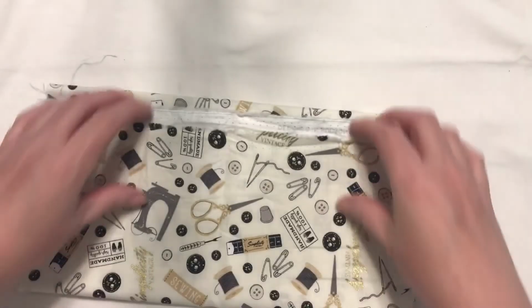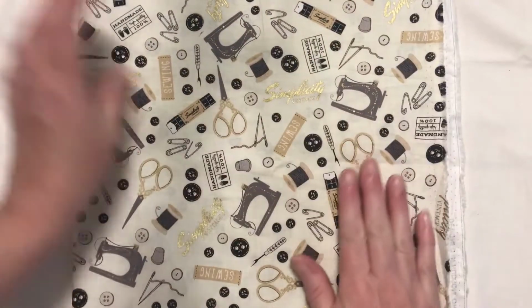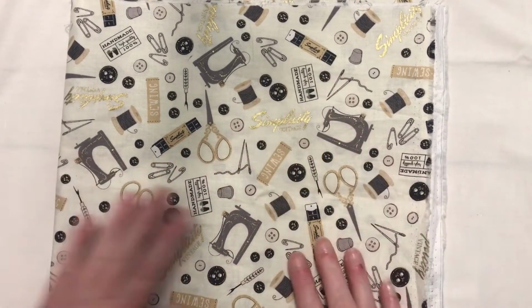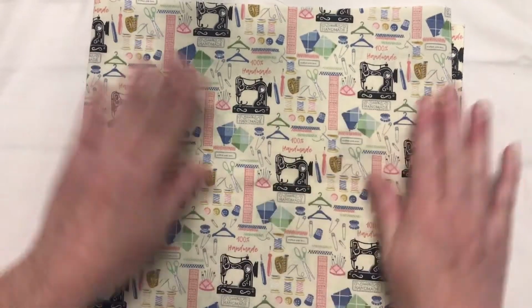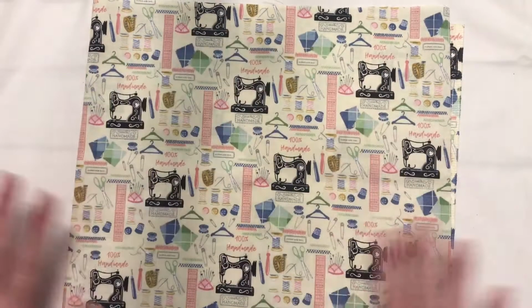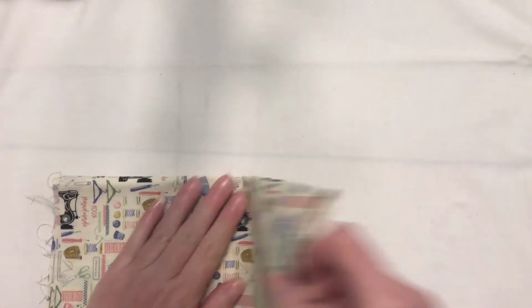And then there was this one by Simplicity. And it just adds a nice contrast. You've got the sewing notions, handmade by, buttons, needles, spools of thread, scissors, the tape measure. Lots of neat stuff on this one. And then there was, this has an elegance to it, and then there was this one that's a little busier. And I'm not sure if this is actually from the Simplicity line, but it has that same overall feel to go with that line. So I bought a 1/4 yard of each of those.